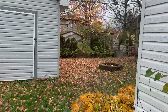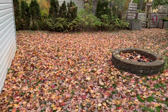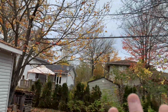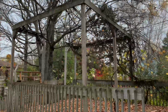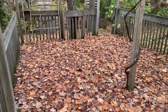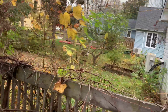I desperately need to do one last mow, I think. You can see the leaves have all come down here around the fire pit. That tree is almost empty now, same as the one behind it. The neighbor's trees are getting pretty empty. This tree has lost all its leaves. The grapevine has lost all its foliage around it. And yeah, there's a good amount of leaves. Tomorrow being such a nice day, I think I might try to tackle it.